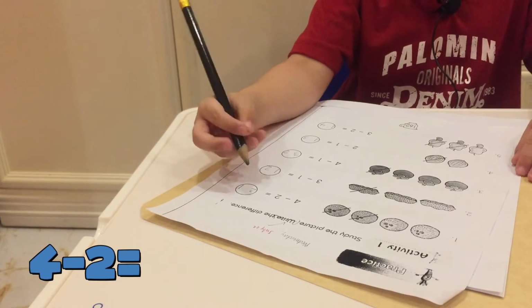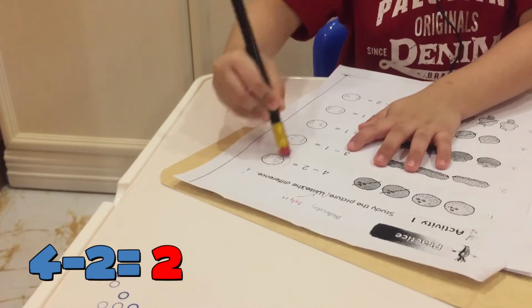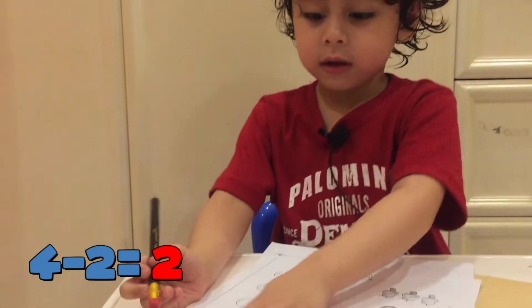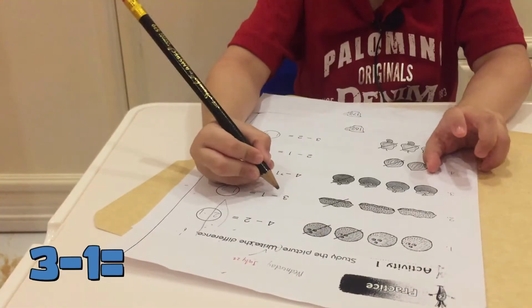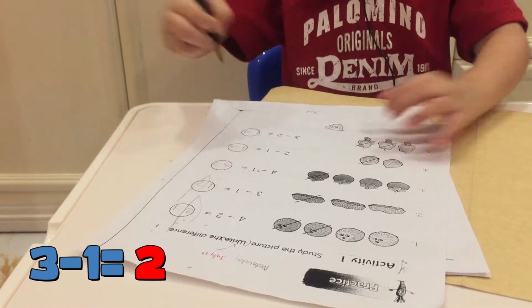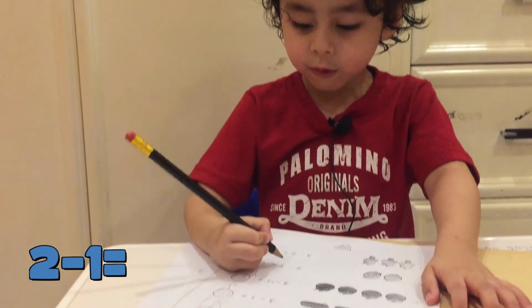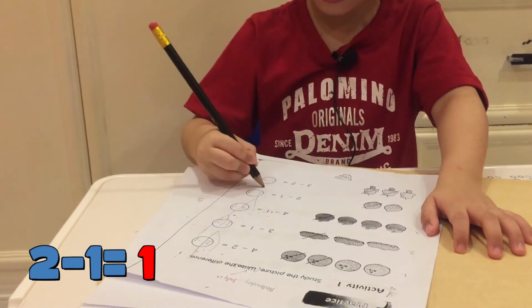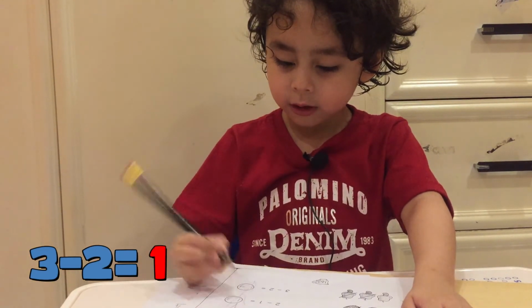Minus 2 equals 2! Circle 2. Check 3 minus 1 equals 2. Check that 2. 4 minus 1 equals 3. Check 2 minus 1 equals 1. 3 minus 2 equals 1. Okay? A few moments later. Okay, we done the assignment.